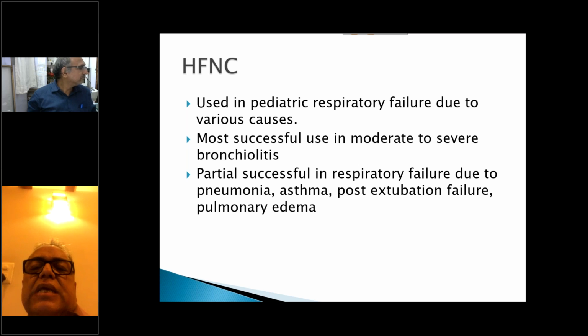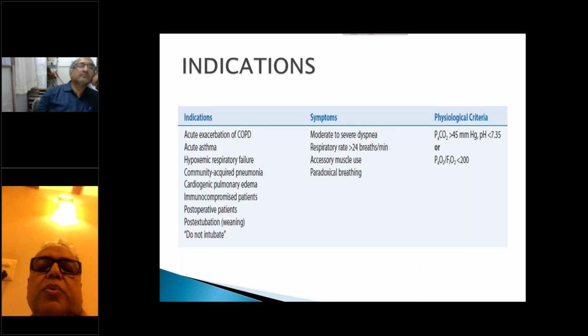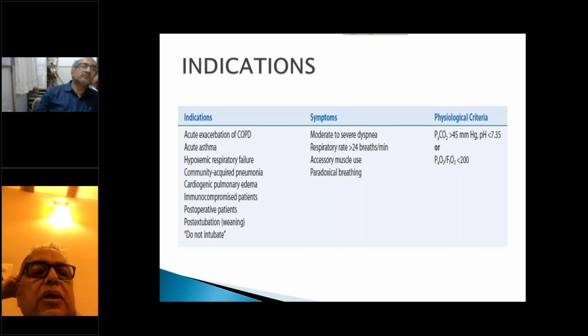So non-invasive ventilation, we all have been using for many years. We have standalone respiratory monitors. The conventional ventilators also provide non-invasive mode in all the modern machines. And these are some of the indications: acute exacerbations of asthma, then hypoxic respiratory failure, community-acquired pneumonia. So it has been used.